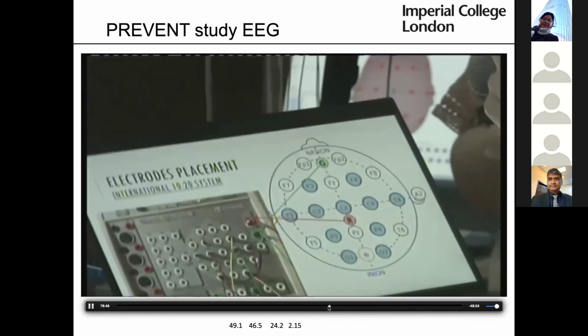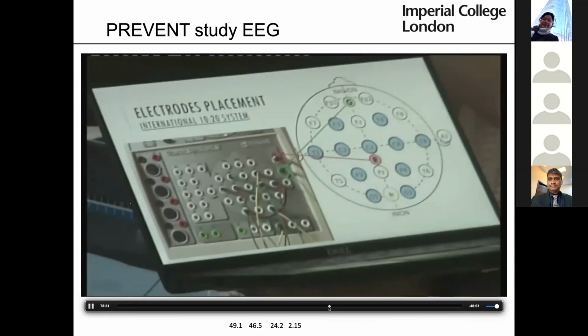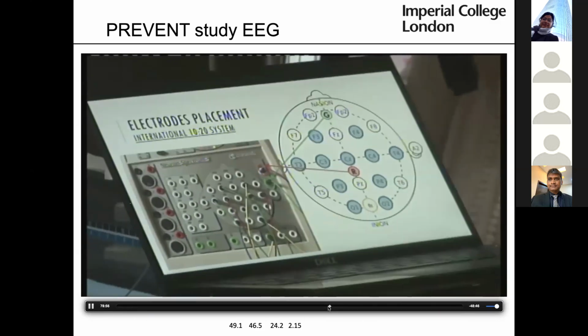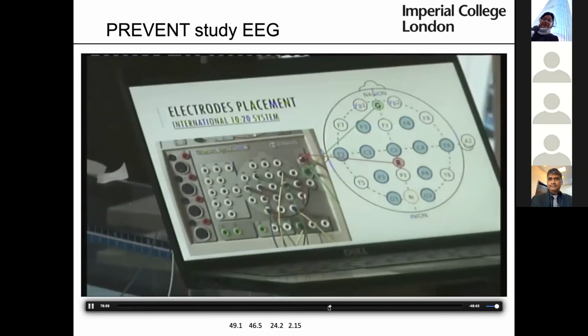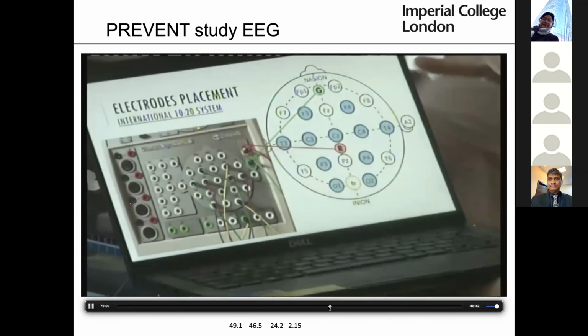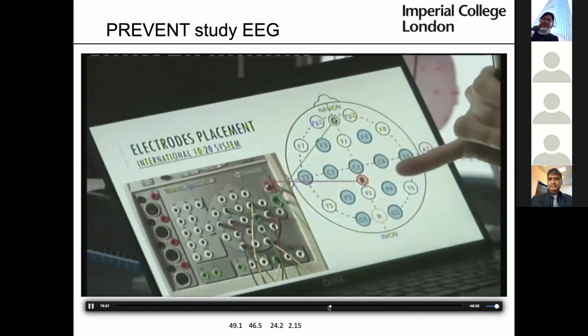But this is international. Everywhere you go, it's always the same. The colors may change, but the numbers, even and odd, are always the same. And you have F for frontal lobe, C for central area, T for temporal, P for parietal, and O for occipital.